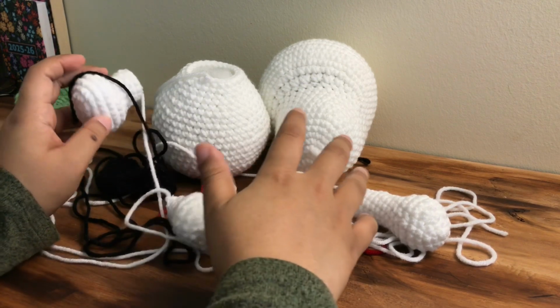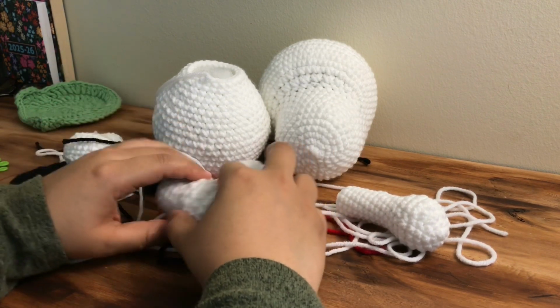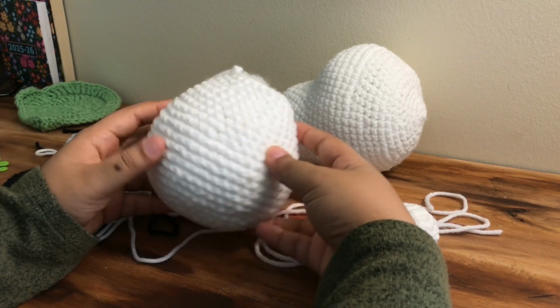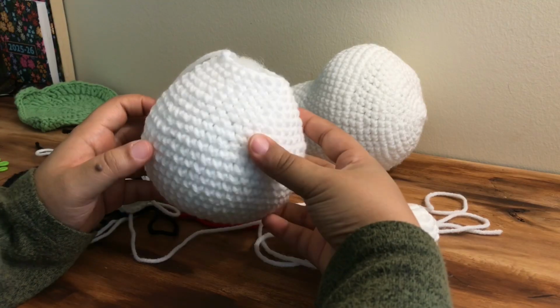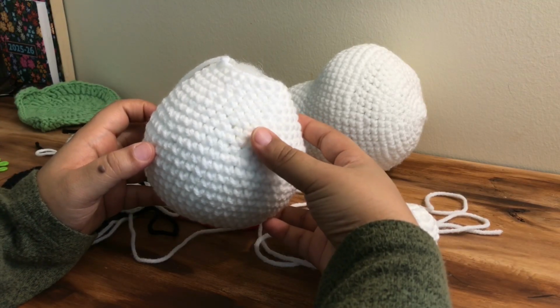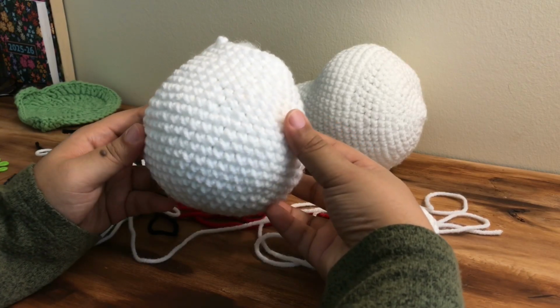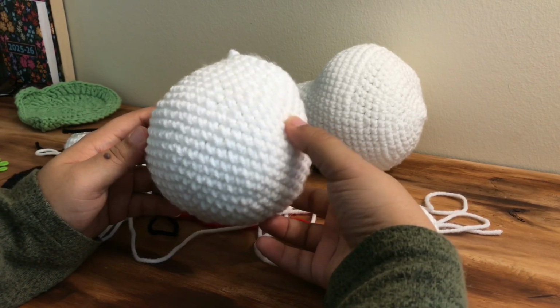This is probably gonna take me like an hour, I don't know, just because I like to go slow, especially because I'm using acrylic worsted weight yarn. I can see everything very clearly, so I do like to be slow and really precise and just make sure that the plushie is really well constructed and sewed together.